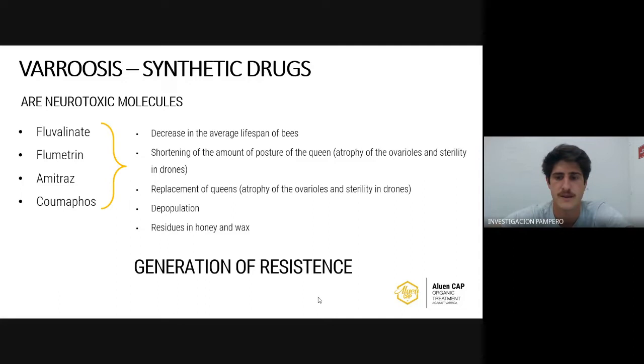But they have a series of disadvantages. For the bees, they decrease the average lifespan. They can cause the queen to atrophy her ovaries, which makes the bees replace her.